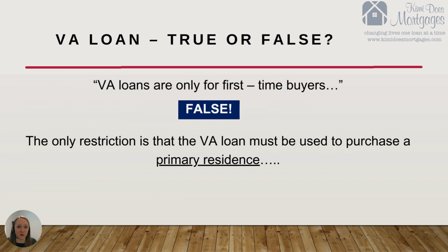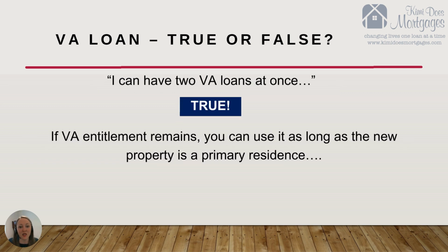Now, another true or false with a VA loan. VA loans are only for first-time home buyers. That is false. The only restriction is that VA must be used towards a primary residence, so you cannot use it to acquire a rental property. But as long as you're buying a primary residence, you can use it over and over and over again.